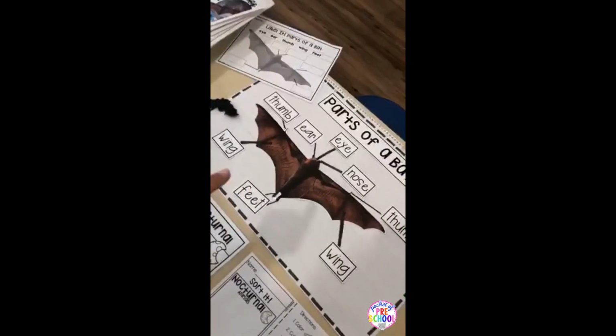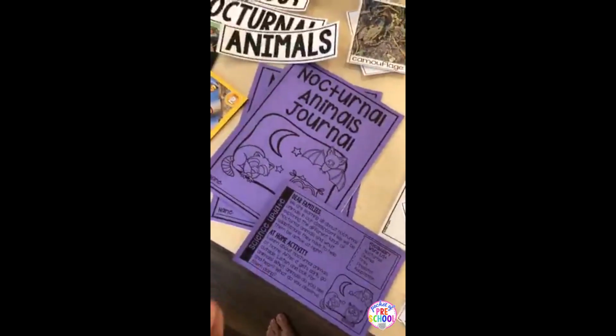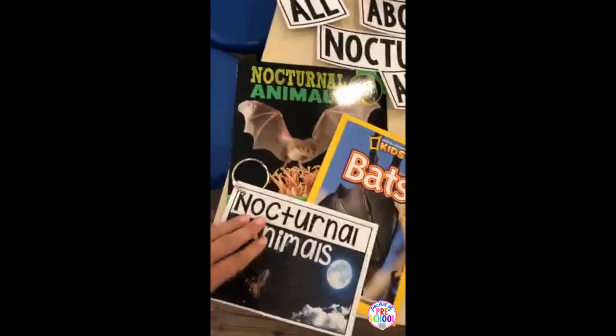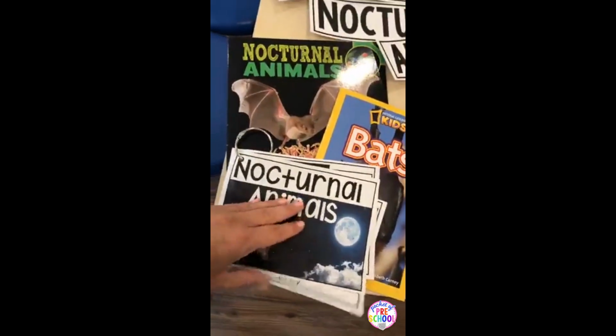Here's the parts of a bat anchor chart. It comes with this beautiful anchor chart, and you can talk about all the different parts of a bat. Then there is a label it, parts of a bat worksheet. Here are the journal covers, and a parent note like always. There is a book list included, and I make sure I check all the books on the list to make sure they're appropriate for little learners. And this is just the read aloud, printed smaller.